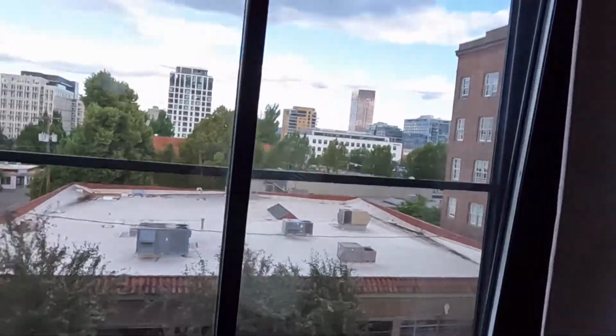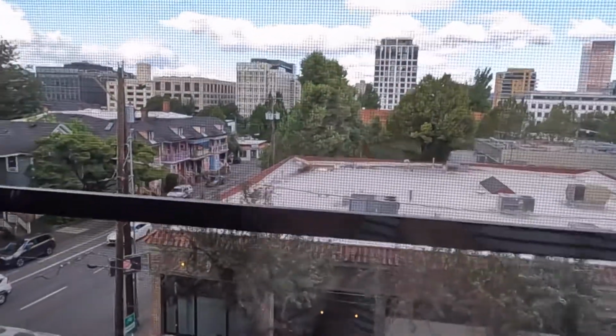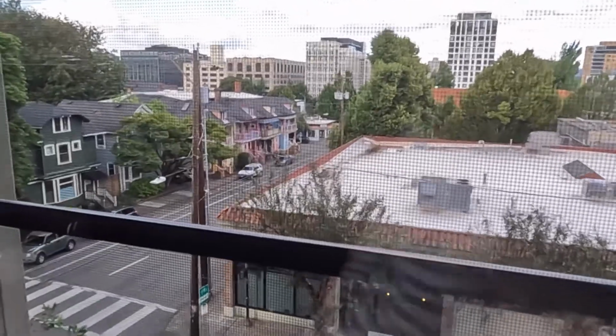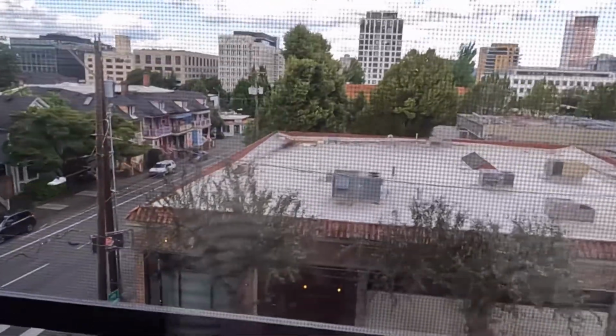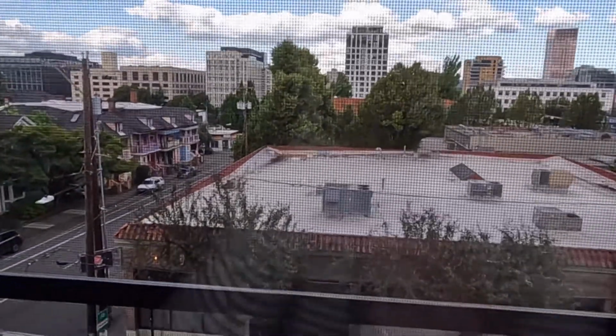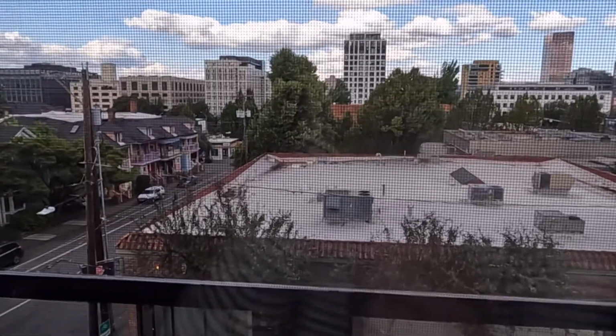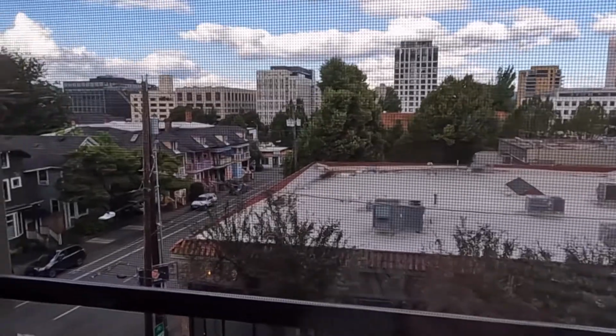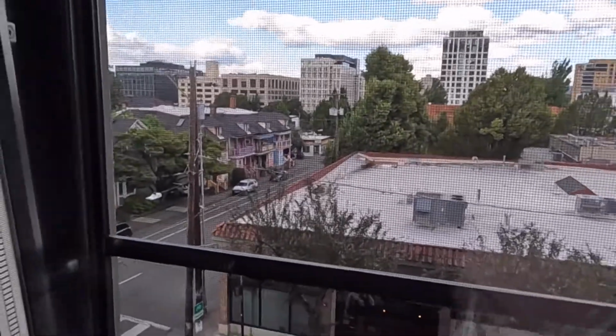But it's a cute little area out here. I'm gonna turn the camera around so you guys can see. There's like cute little apartments or houses down there. Kind of more industrial area. I believe that is the Pearl District. And that is where I'm actually going to be going tonight.